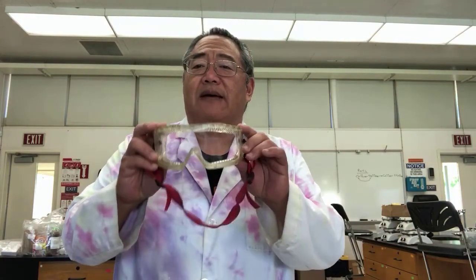You'll need a lab coat. Mine is tie-dyed, but yours does not have to be tie-dyed and fancy like this. You could have just a standard white lab coat. It needs to go down to about mid-thigh or knee. It's to protect you from splashes. And the other thing that you'll need to have is goggles.